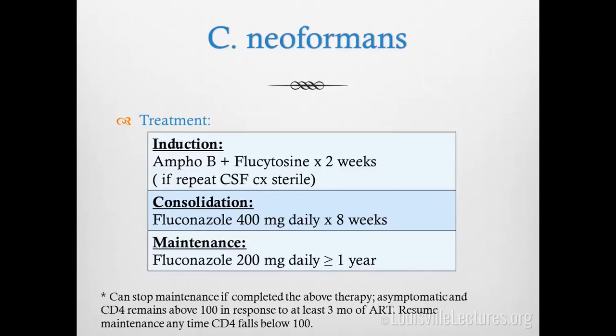As far as treatment, once you've established the diagnosis, right, your induction therapy will be Ampho-B with flucytosine for at least 2 weeks. And we say 2 weeks if your repeat culture is sterile, so maybe at day 10-ish, repeat your CSF. If that's sterile now, then you can stop at 2 weeks. If it's not, you keep going for 4 weeks or however long it takes to sterilize, okay?